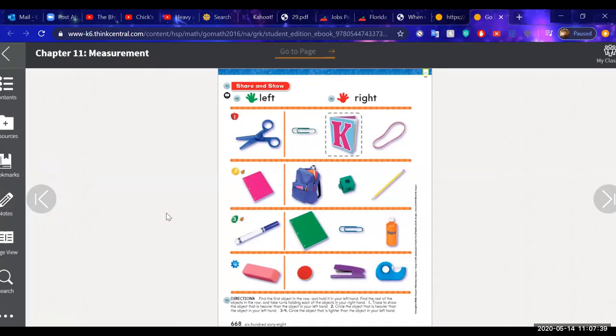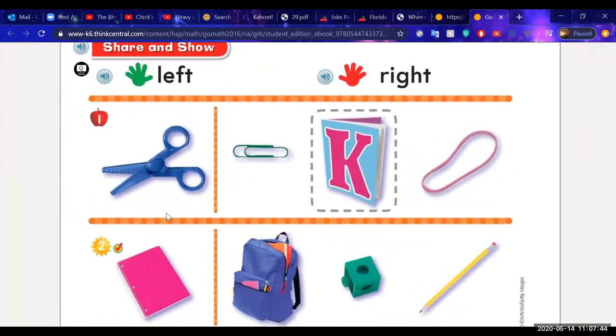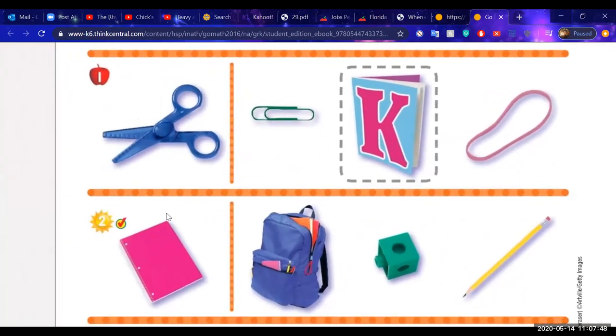Awesome. Now we're going to move on. You could go put that object away now. Take a look at the screen.